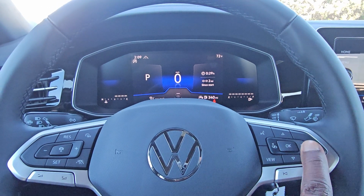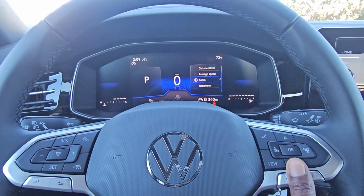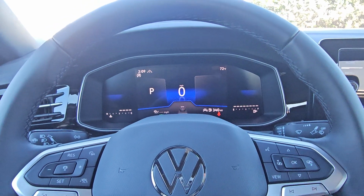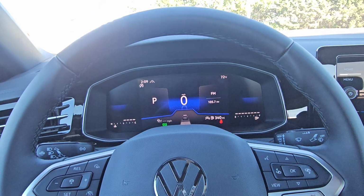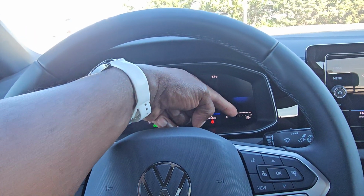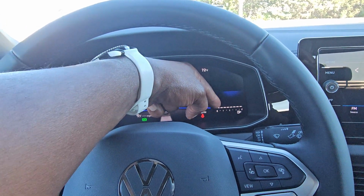I can do the same thing on the right side and raise or adjust up or down. Average speed, audio, we're going to just do audio here. So it shows the radio station there. Your temperature gauge is over here on the left. Fuel gauge is over here on the right. As you consume fuel, these bars disappear.